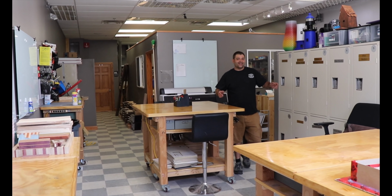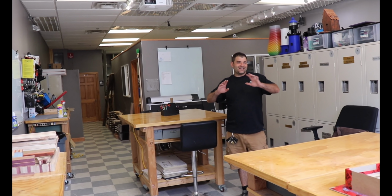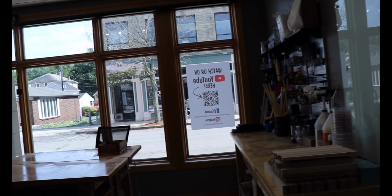One of my favorite features is that the workshop has all of this fantastic natural light. We have an actual storefront as our workshop, so we have great display windows all along the front.